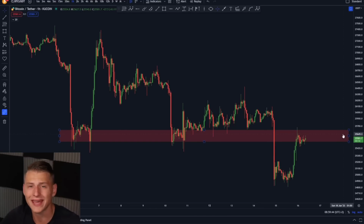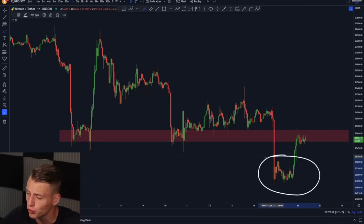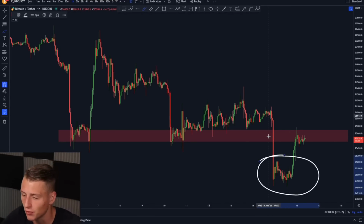Looking at the imminent short term for Bitcoin, we can see that we once again have seen a small little bounce here from the lower side. Yesterday I talked about it, that I was buying around these levels and that I will still continue to be buying more Bitcoin as prices go down. My buy range is between $23,000 and $26,000.